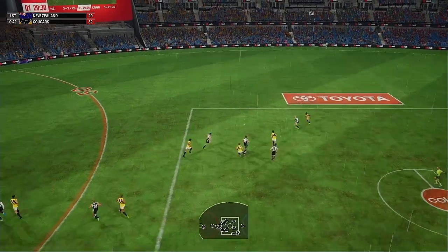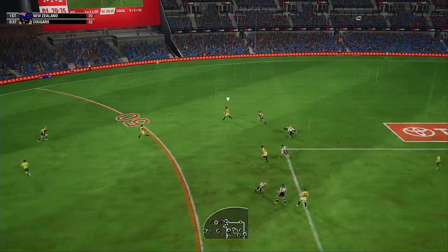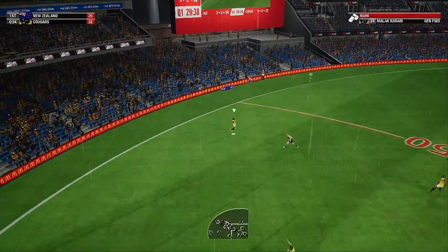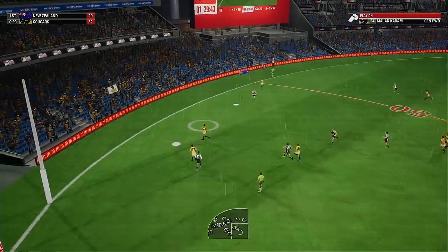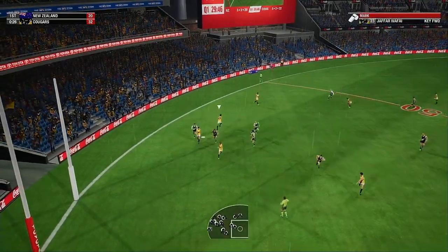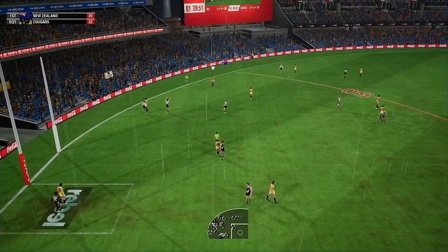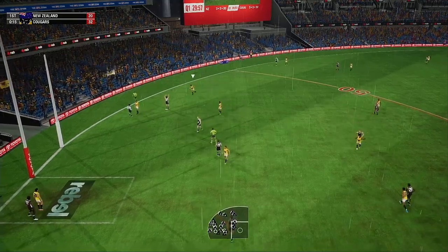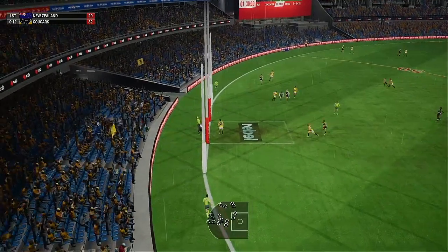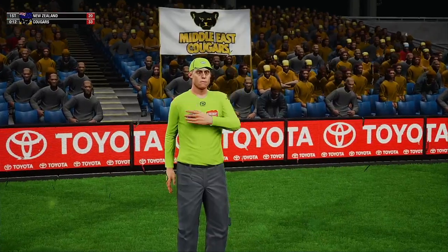Decides to kick. Gets the loose ball. Looks up with a kick. Marks in a bit of space. Doesn't waste any time. Strong mark in the contest. 35 metres out. He likes his chances from here. Made the goal on by a move, and it's a behind.